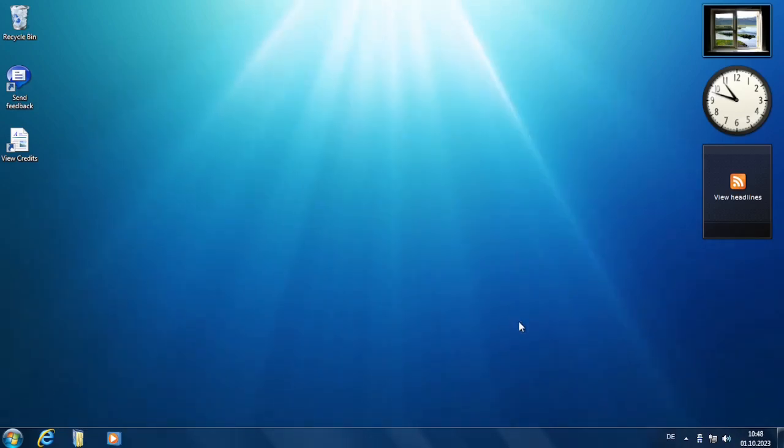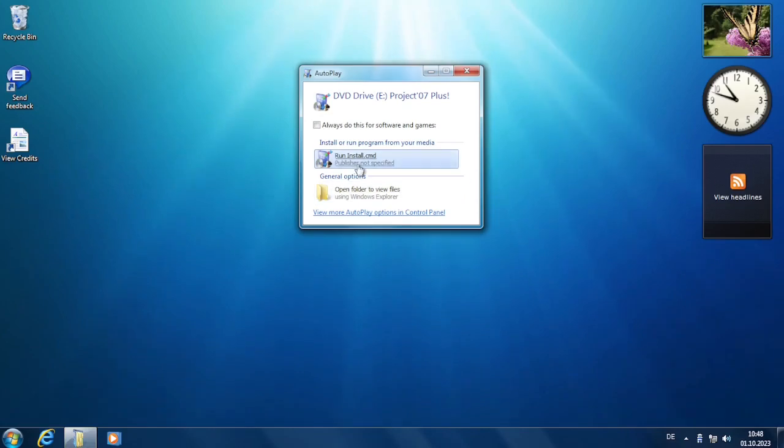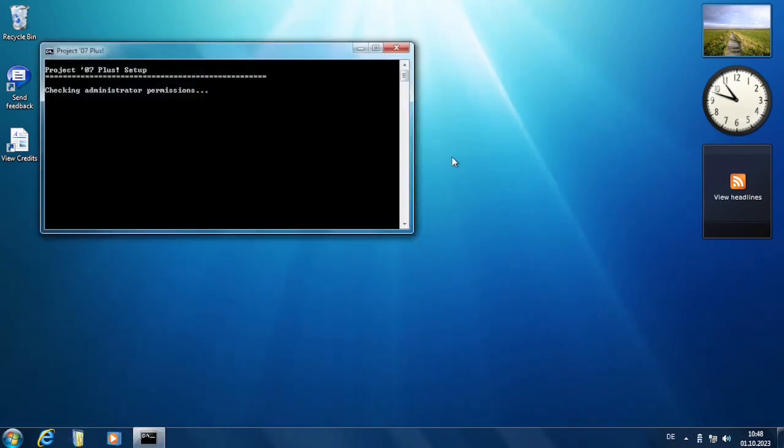Yeah, this is the content for the main mod, and now I will go over to Project 07 Plus, which I made as an extra. This is an extra pack of sorts that I released at the same time as RTM. So we have the disk and drive. You can see it's just an install command. It's the same as the Vista, the 7 Delta extras pack with a command prompt installer. We'll check for admin permissions and run it as admin.